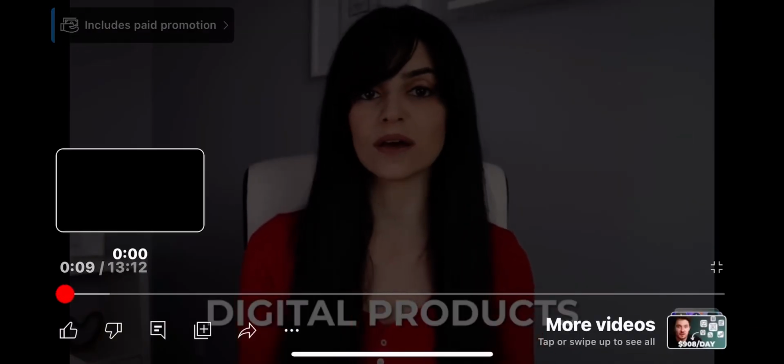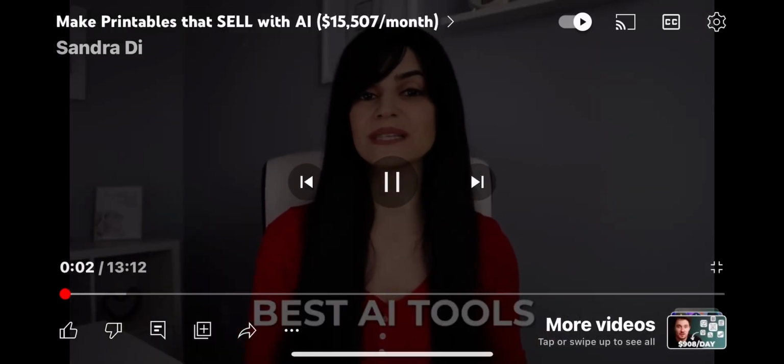Printables are digital products. I found the best AI tools that you can use to create and sell printables that have the potential of earning thousands of dollars per month. Printables are digital products that customers download and print themselves, so you don't have to create or ship any physical products. Therefore, most of the revenue that you will make is profit and passive.